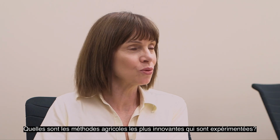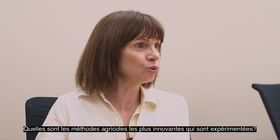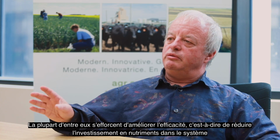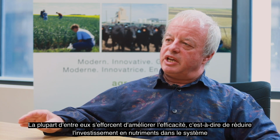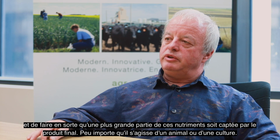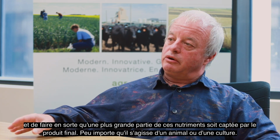What are some of the more innovative farming practices that are being experimented with or being used by farmers? A lot of them are striving towards improved efficiency. So less investment of nutrients going into the system, and more of those nutrients being captured by the end product. That doesn't matter whether you're talking about an animal or a crop.